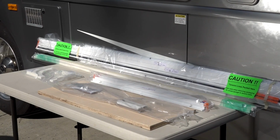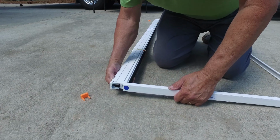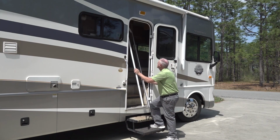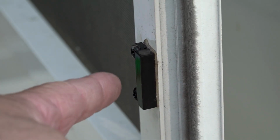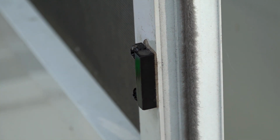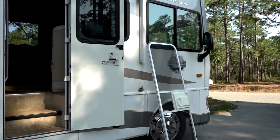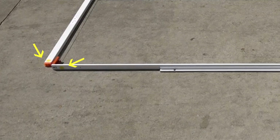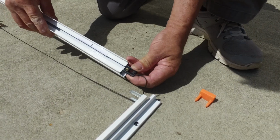The DIY installation involves unpacking and checking the box contents, assembling the unit, installing the unit, adjusting the tension, and installing the trim pieces. My installation also involves relocating my electric step switch so the steps operate properly. I removed the old screen door before starting on the new one. Lay the parts out on the floor or ground matching the colored dots. Insert the tension blocks in the top and bottom rails.